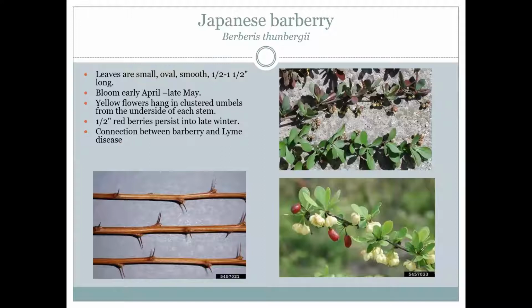All right, so getting into Japanese barberry. I want to talk about Japanese barberry here. It is actually banned for sale, banned for transport, or banned for introduction in New York State. There are a few specific cultivars that are allowed for sale within the state because they are supposedly sterile, but they're basically on a watch list. If they are seen to be spreading, no longer sterile, they will be banned as well. I would never recommend planting barberry anyway, but you can recognize Japanese barberry by its small, oval, smooth leaves. It has yellow flowers hanging down in small umbels, and it has those red berries that persist into winter.